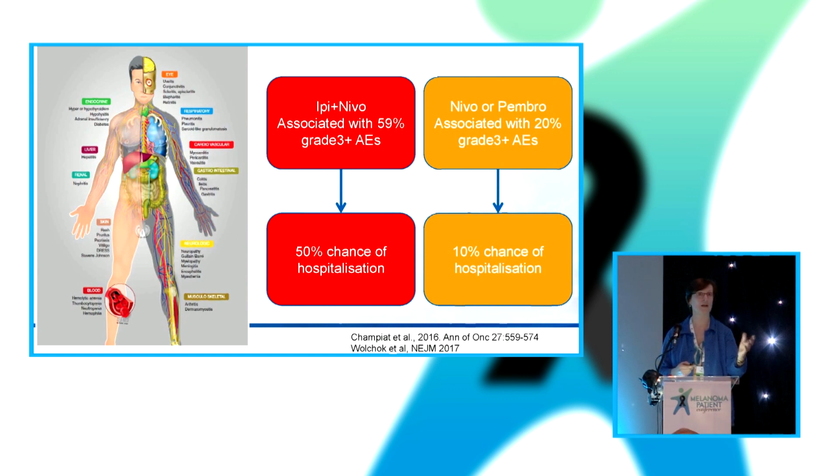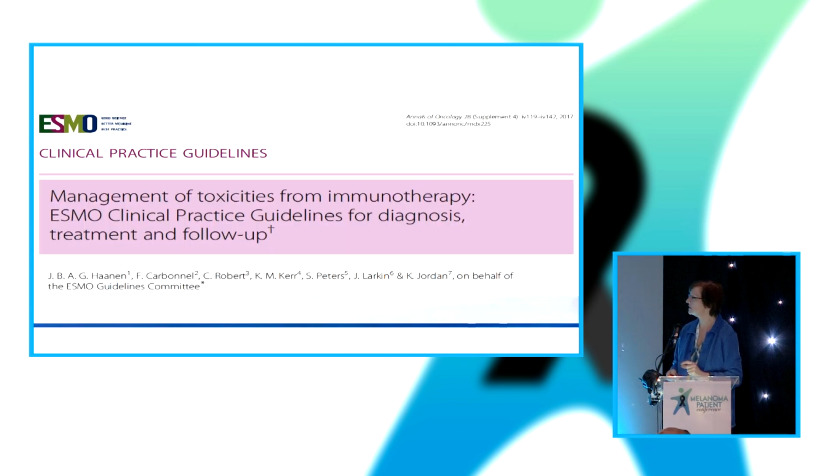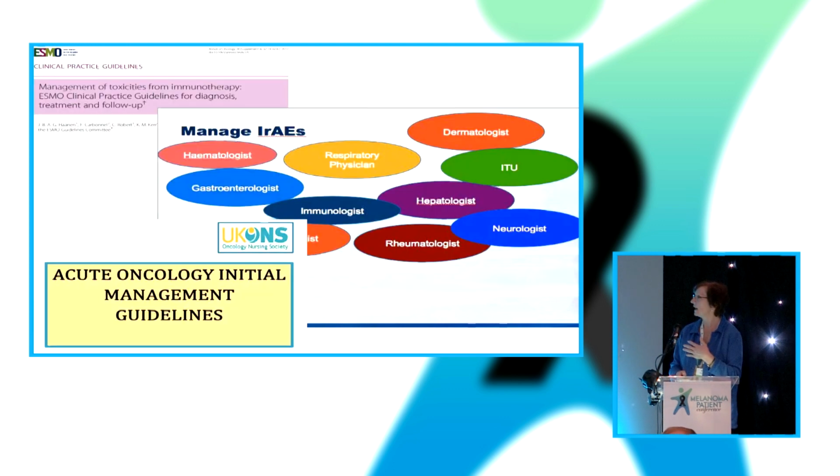And if you think about the neoadjuvant data that Paula referred to earlier, where 2 cycles of neoadjuvant therapy has enabled people to remain disease-free after their surgery, then I think this is a very powerful combination, and toxicity probably is a useful marker for us in some patients. Toxicity does need to be managed carefully. We do have international guidelines and we do have multiple people available to help us manage those toxicities to keep people safe.